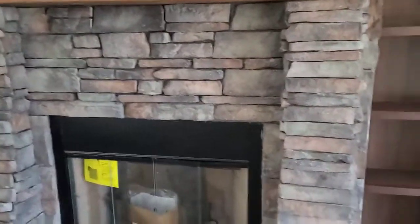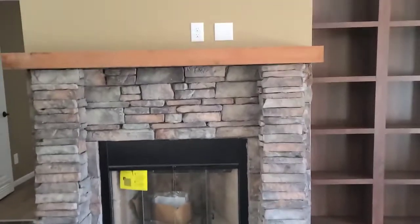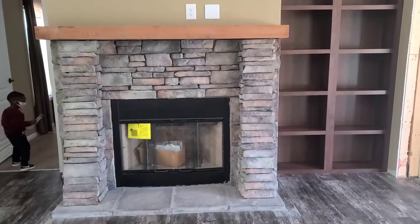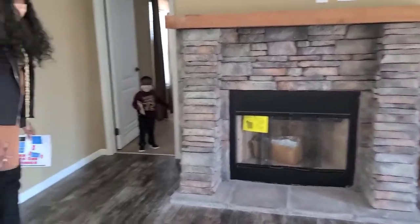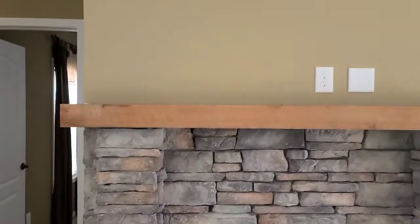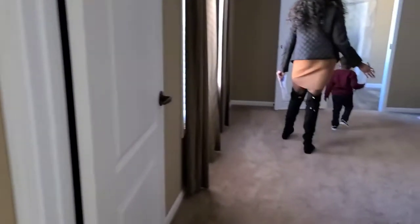The kitchen area is bigger than the dining area. I guess you put your TV up on the wall, right? Yes. It is a very small dining area.